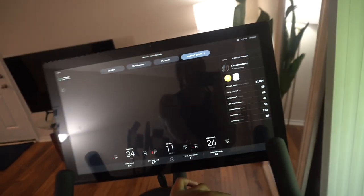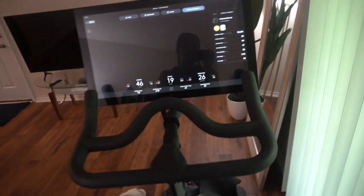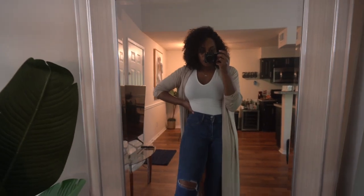That was my 100th ride. Sorry, I'm out of breath, but I can only do like a quick 10 minutes. But let me tell you, it was a climb ride. Your girl's out of breath, but this is my century ride. Woohoo! 100. Yay! Okay, now I need to get ready for brunch. Well deserved brunch now.